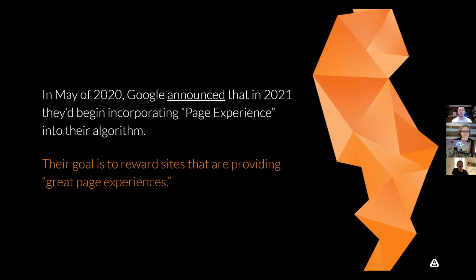They constantly make changes to the algorithm. They make daily changes. They release broader updates. In fact, just before they released this, they did what's called a broad core algorithm update, which is a bigger change. And on the heels of that came the page experience algorithm update. So they don't do this often, but they gave us about a year's notice before they released this.